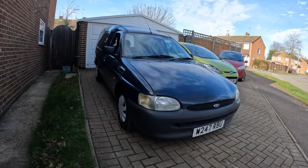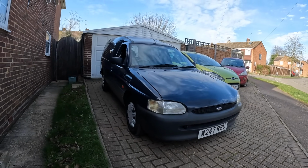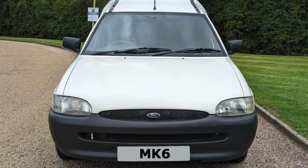So these Mk6 Escort vans were made between 1996 and 2002. It's a facelift up from the Mark V. It's got different front lights, different bonnet, different wings, but basically just a little bit of a facelift from the Mark V. Now, most of you guys that watch my videos are older than me and have probably owned one of these Escort vans along the line or driven one.